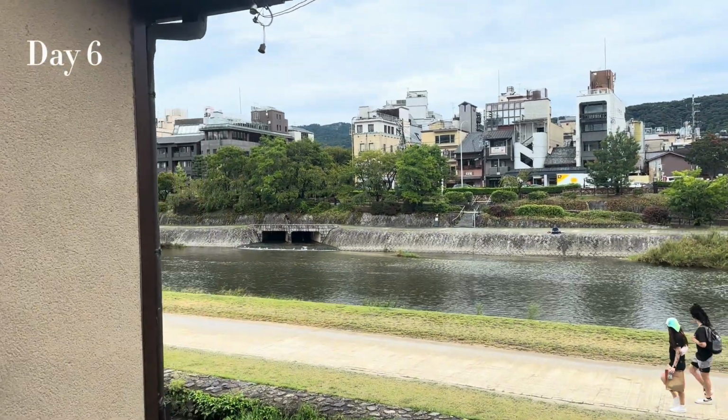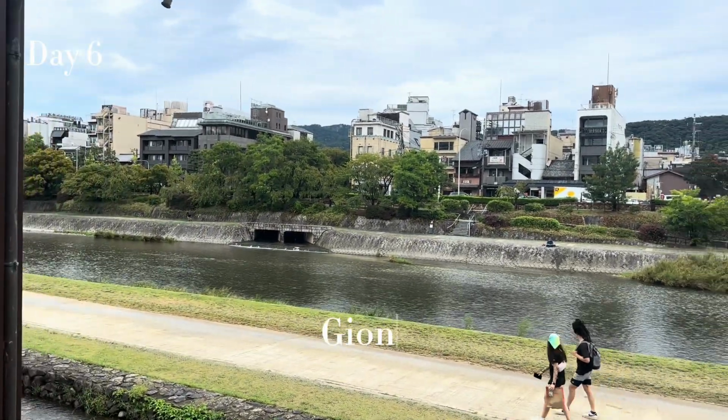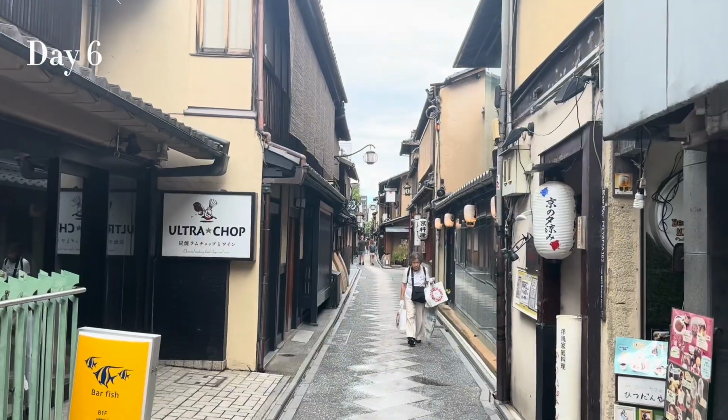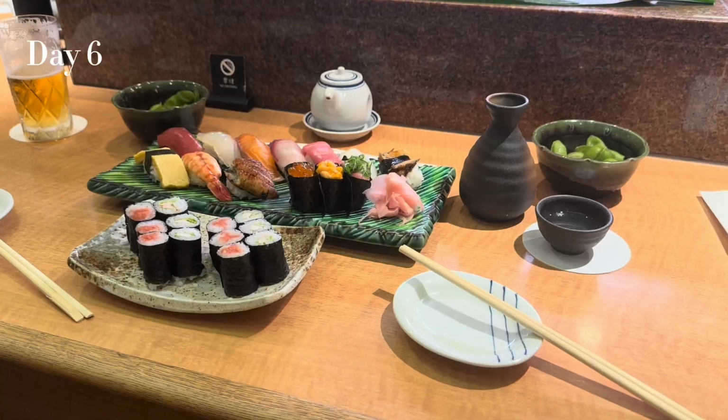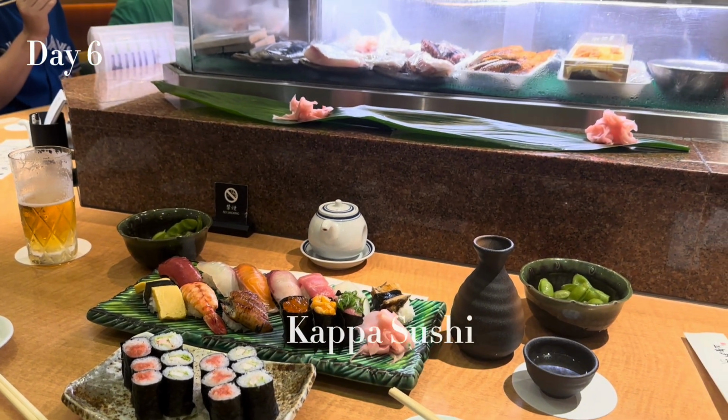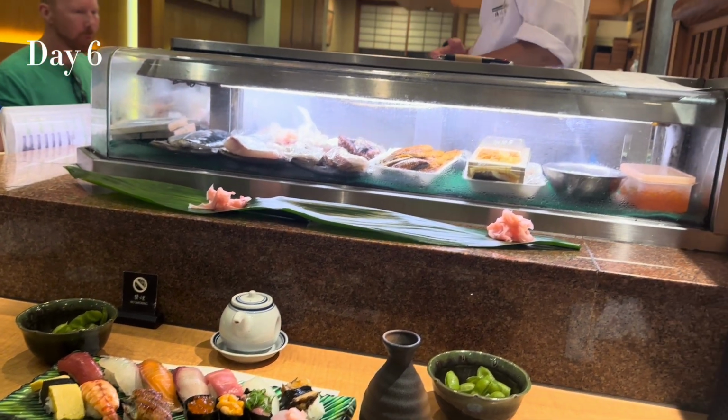We did, however, explore the area of Gion. This is Kyoto's geisha district, and we did see a geisha, but it's not polite to photograph them, so don't do that. We had the most fabulous fresh sushi at a place called Kappa Sushi. There are so many amazing restaurants in the Gion area for you to try.